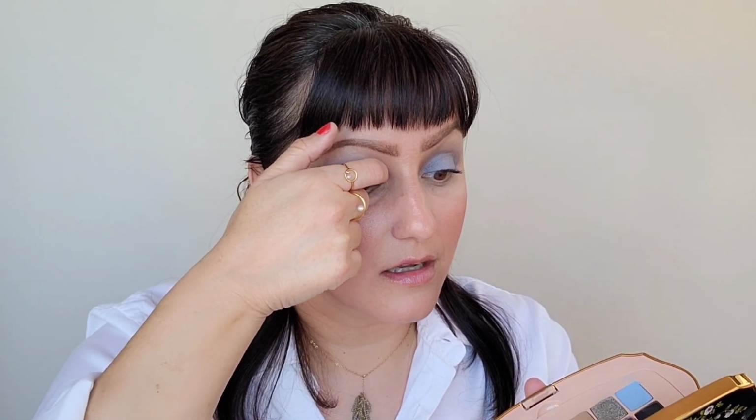I'm going to go ahead and grab this beautiful silver color here. I'm just going to use my finger because it has a nice jelly texture to it. I'm just going to put this on the inner corner here. I really want to keep most of the lid blue. I thought it'd be kind of fun to add like a silver element. I thought about clouds in the sky and how sometimes the sun hits them and they create this beautiful silver lining at the edge. So we're just going to do some silver edges here around the eye.